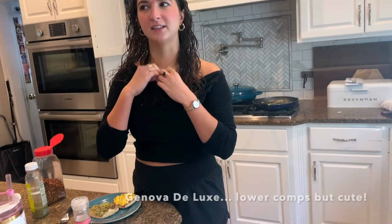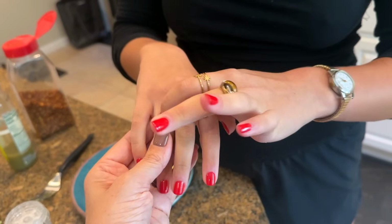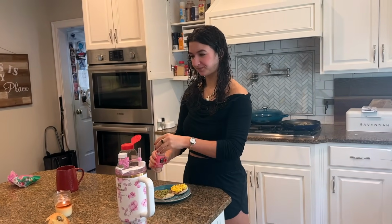And then I got this necklace. Not this one. This one's from TJ Maxx. I love this one. Yeah, and show them, she stole this ring from me. Oh, that one's my mom's. And that one's from Buffalo Exchange. Okay. And this is from Francesca's in middle school. So good stuff. It stood the test of time.